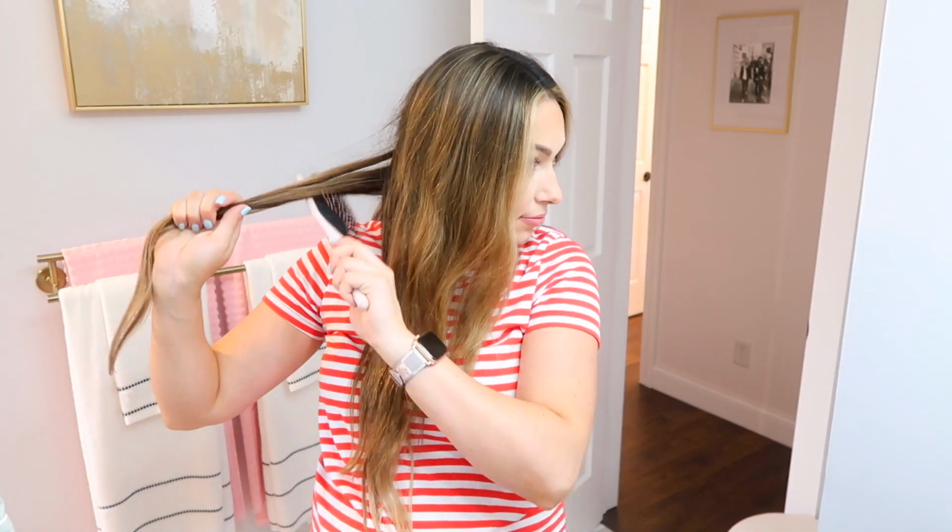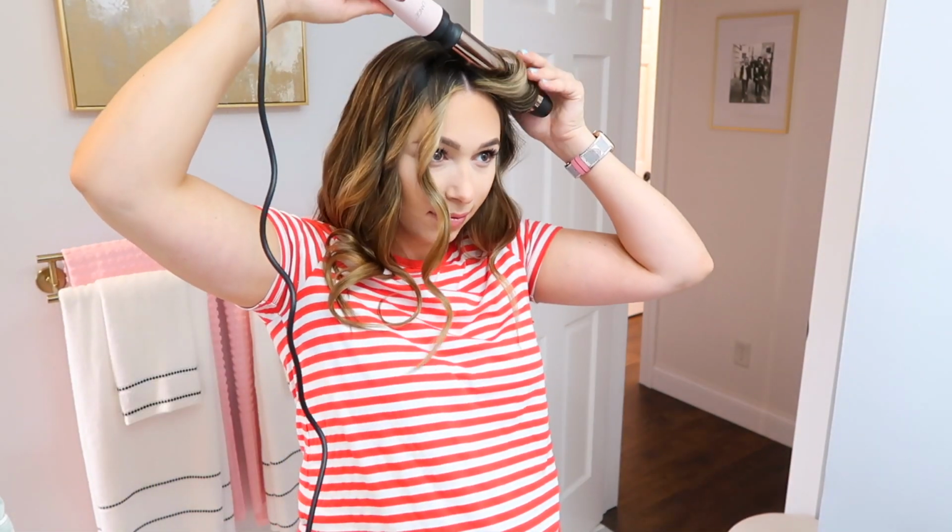I could probably go a little lower than that. I haven't tried it yet, but I do know the last wand I was using was well into the 400s. Again, it was burning my fingers on my own hair, and that's not happening anymore, and the curls are lasting even longer. So it's really nice that I am using so much less heat and my style is even lasting longer.